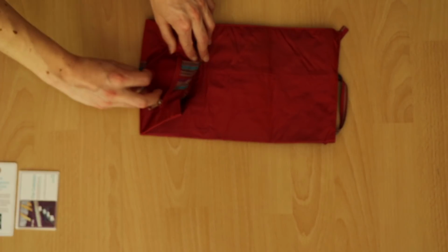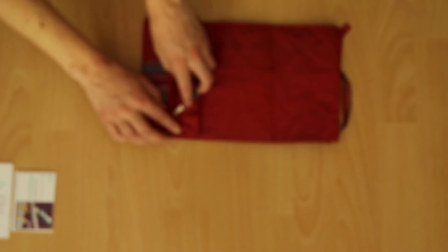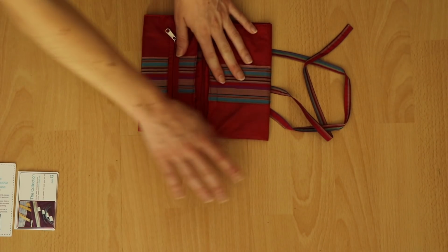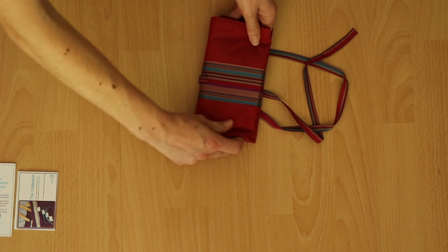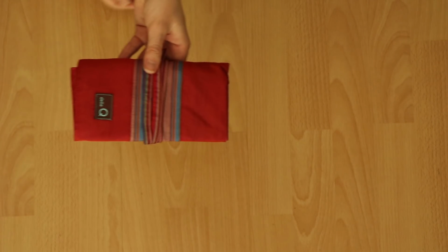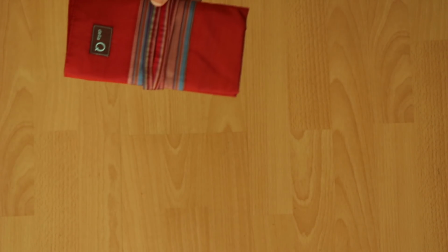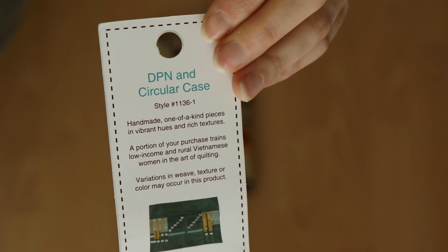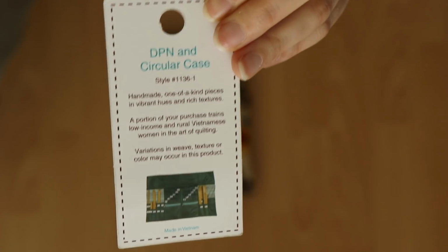Here we also have a little zippered pouch to keep stitch markers or little notions or other useful helpers. And this is how it folds up. So this was the double interchangeable case, and now I am going to show you the second one I received, the DPN and circular needle case.